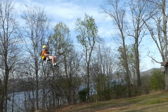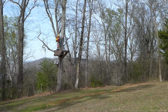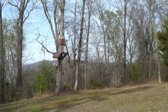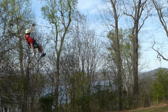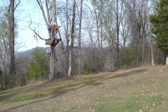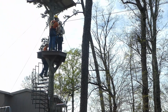There he goes, that's one of the instructors. He's latching on down there. And he'll latch on and help everybody else get on this platform here. So he double latches in, that way he's as safe as can be. There's a recruit. I think he may work here. I don't know. Anyway, we got about 8 or 10 on this round here.